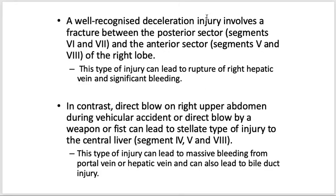In deceleration injuries, most commonly the sixth and seventh segments can be fractured, and 5 and 8 of the right lobe. So this injury can lead to rupture of the right hepatic vein and significant bleeding. But whenever there is a direct blow on the right upper abdomen, for example in a vehicular accident or by some assault, segments 4, 5 and 8 are the most commonly damaged. And there is massive bleeding from the portal vein or hepatic vein. And also bile duct injury can be there, right?